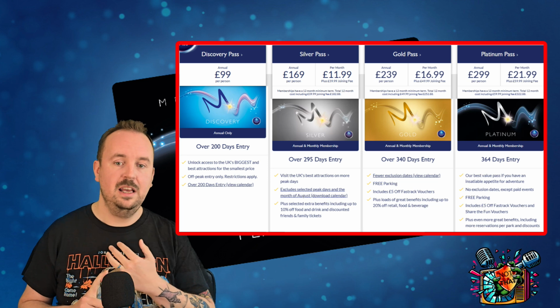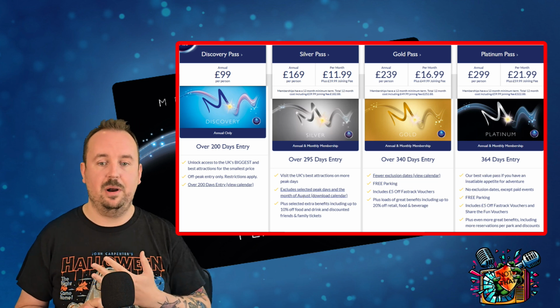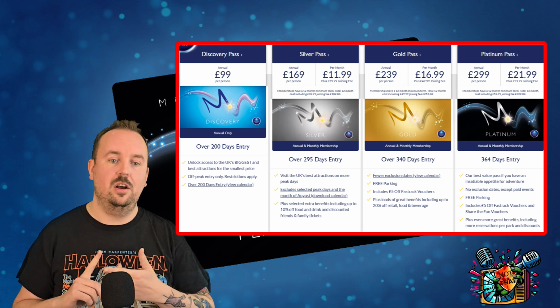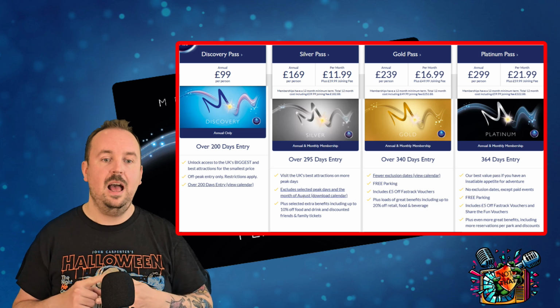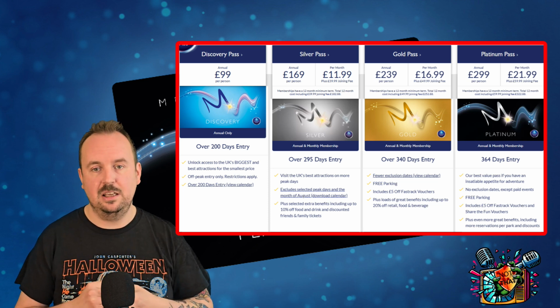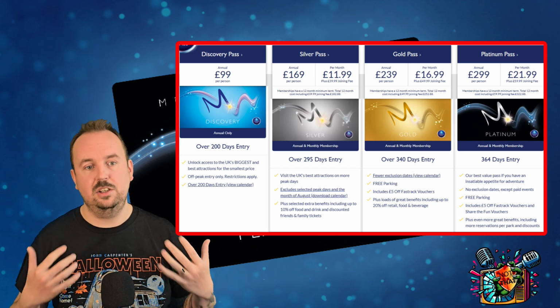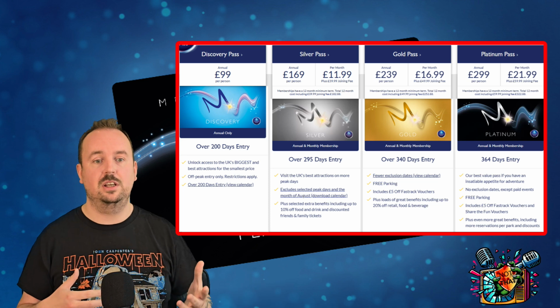The Gold Pass gives you everything I've just mentioned, except it gives you 20% off food and drink in the park, discounted days, £5 off Fast Track, but Gold also gives you a free lanyard, card holder, and a pop badge. I'll go into what that is in a moment in the unboxing. And the Platinum gives you quite literally everything. It gives you the digital pass, the free car parking. Car parking is also free for Gold Pass, I should say as well.